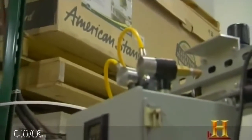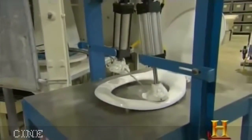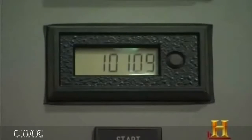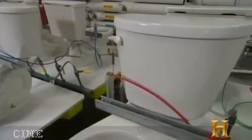Once a design is approved, American Standard's version of the Porcelain God gets a rigorous workout before going into production. This toilet seat will be hammered with 200 pounds of pneumatic force over 10,000 times. And these toilets will be flushed about 10,000 times per week for 25 weeks.